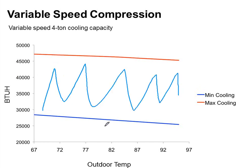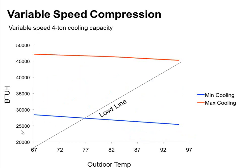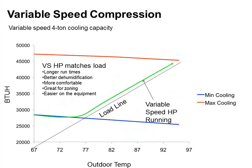So in this example, let's say this is cooling mode at the moment, but if I get above, say, pick 82 degrees, I can't modulate below 27,000 BTUs. At that point, I would have to cycle on and off if I had that little bit of a load that day. So generally speaking, I keep this thing running most of the time. So there's some cooling examples. I'm just going to skip along there a little bit.